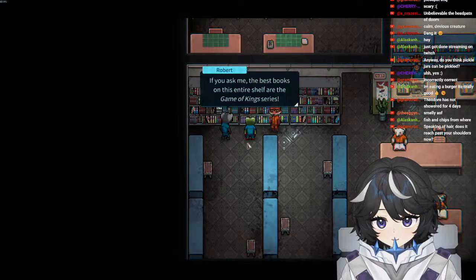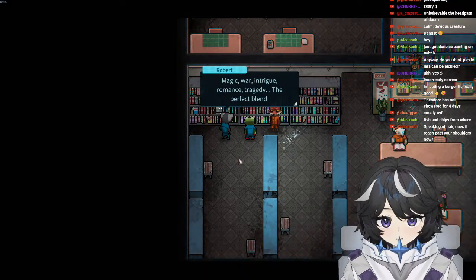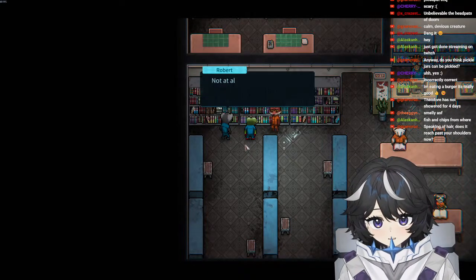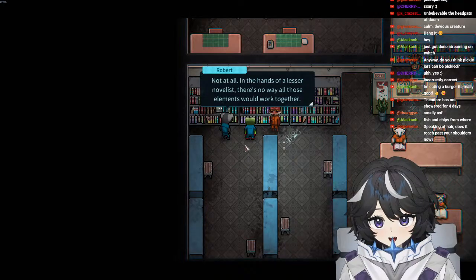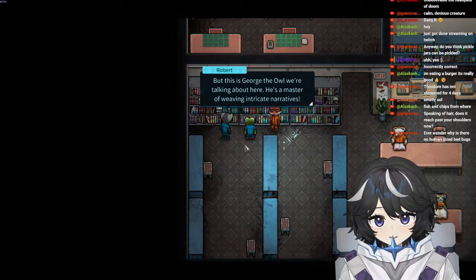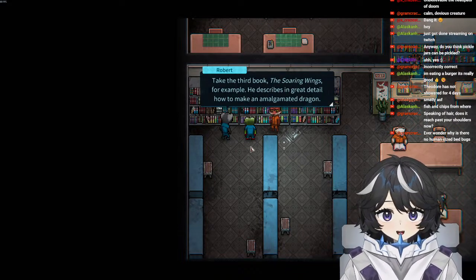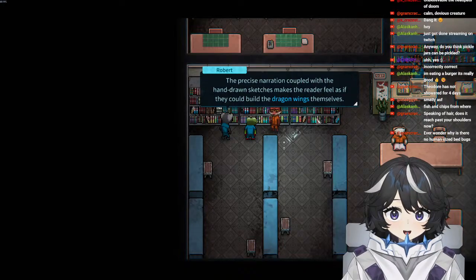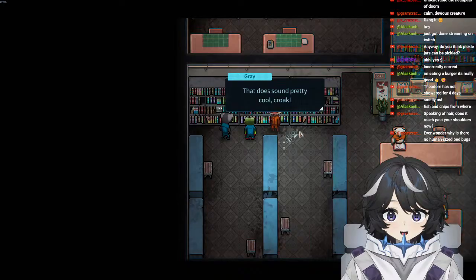Robert, can you recommend any good books? If you ask me, the best books on this entire shelf are the Game of Kings series. Magic, war, intrigue, romance, tragedy, the perfect blend. Sounds like a bit of a hodgepodge, croak. Not at all. In the hands of lesser novelists, there's no way all those elements would work together. But this is George the Owl we're talking about here. He's a master of weaving intricate narratives. Take the third book, The Soaring Wings, for example. He describes in great detail how to make an amalgamated dragon. The precise narration, coupled with the hand-drawn sketches, makes the reader feel as if they could build the dragon wings themselves. That does sound pretty cool.